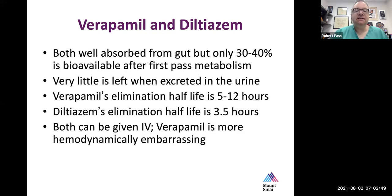Both verapamil and diltiazem are well absorbed from the gut, but are only 30 to 40% bioavailable after first pass metabolism. And very little is left when it's excreted in the urine. The half-life of verapamil is 5 to 12 hours, and diltiazem has a half-life of 3.5 hours. Both of these agents can be given IV.